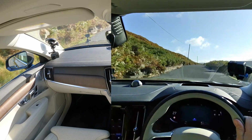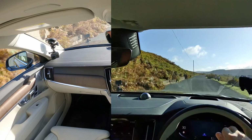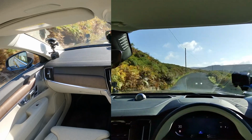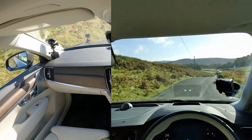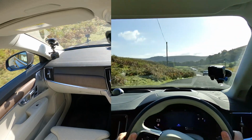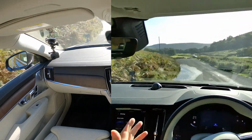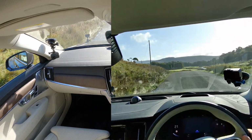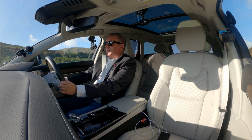I'll just show you again. So here we go. That's taking power on the right hand side there. When I come to the hill, or let off the accelerator, here we go, I'll let off now, and you can see there it's regenning. No foot on the accelerator, and it's putting energy back into the battery.